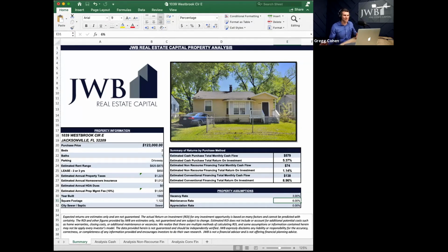But I do have a really cool case study. And this has nothing to do with this Westbrook property. In our meetings during the week, my business partners and I sit down every month and we review what's called our sales cards. And so we get to see how the numbers work on all the assets that our clients picked up over the previous month.